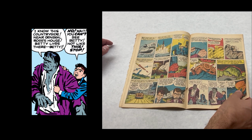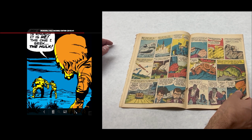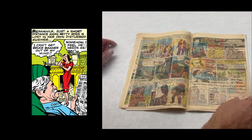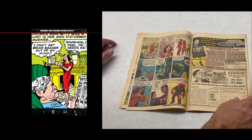I know this countryside near General Ross's house. Betty lives there. No, wait, you can't see Betty like this. Stop. My quest is ended. It is he, the one I seek, the Hulk. Just super convenient that there they are together in their forms out in the middle of nowhere. Meanwhile, just a short distance away, Betty Ross is lost in her own disturbed musings. I can't get Bruce Banner out of my head. Somehow I feel he needs me.